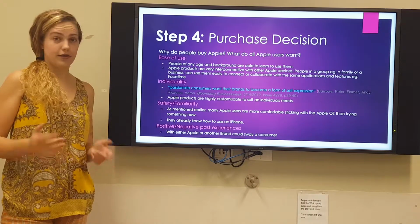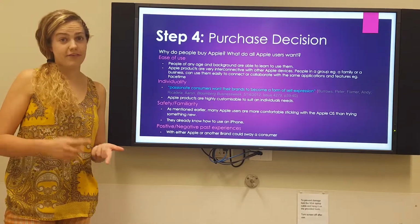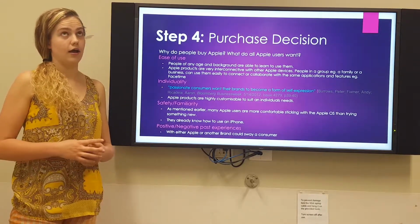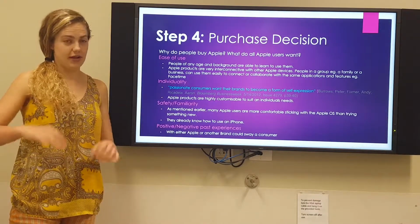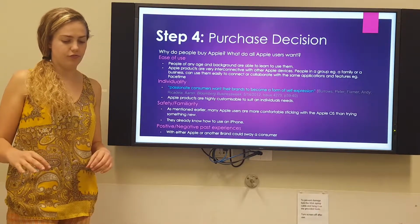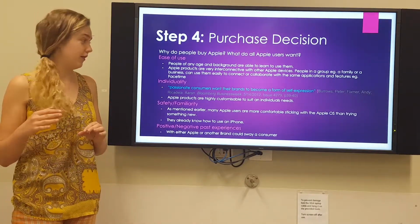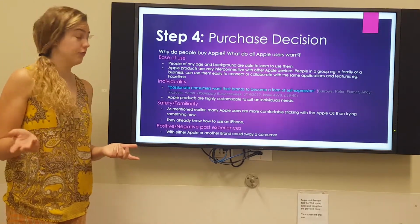Apple products are very interconnected with other Apple devices. So people in a group, for example a family or a business, can use them to connect and collaborate together. For example, there's an app called FaceTime, which people often use as an Apple-only app, almost like Skype, a video thing which makes their life easier. That's just one example. There are thousands of apps in the App Store.